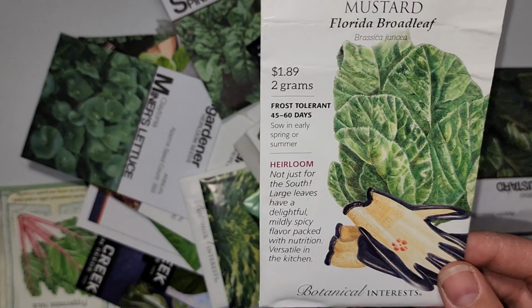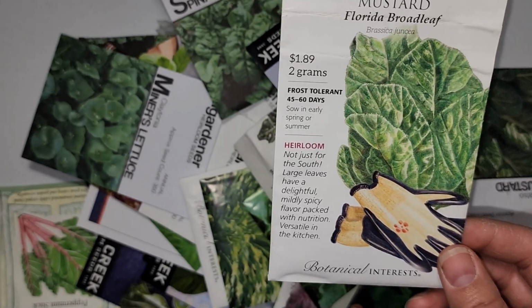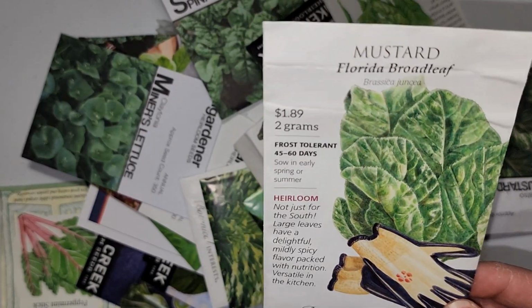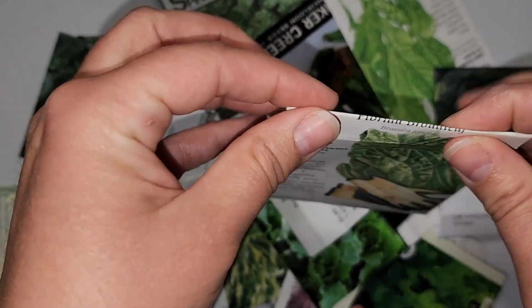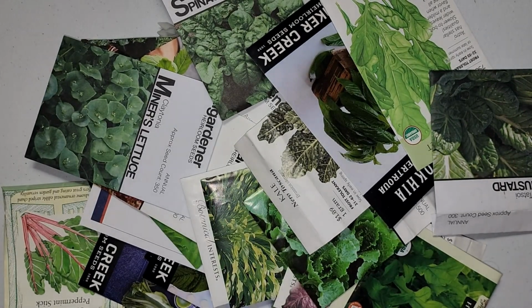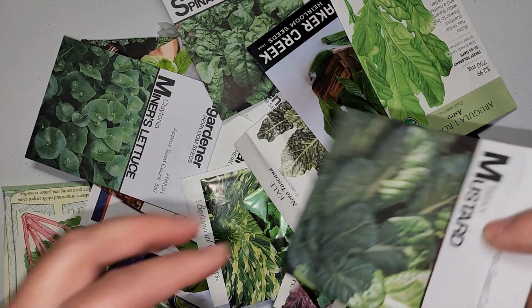Okay, not just for the South. Large leaves have a delightful, mildly spicy flavor packed with nutrition, versatile in the kitchen. I didn't grow a lot of these, but they do have less of a spicy flavor, just as the packaging says. Okay, Tatsoi mustard.